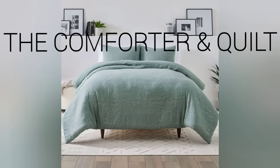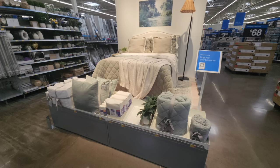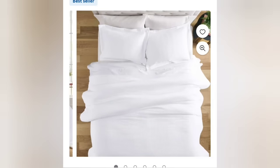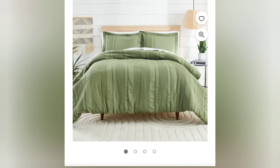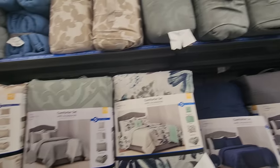Please choose to sleep on Walmart's bedding. They have a vast selection of comforters and quilts that resemble the Pottery Barn versions. In terms of quality, I stick to the Better Homes and Gardens because I like the thread count. However, you can find an array of selections online or on the shelves of Walmart.